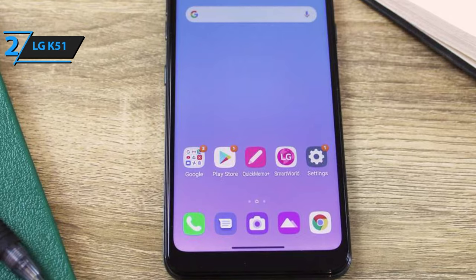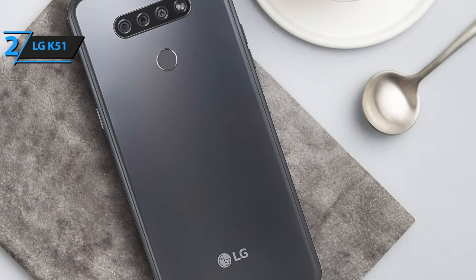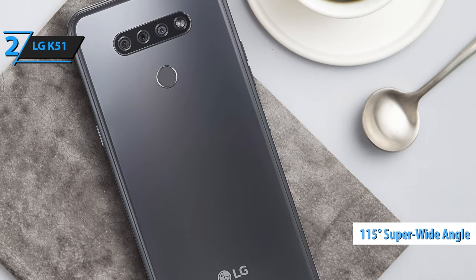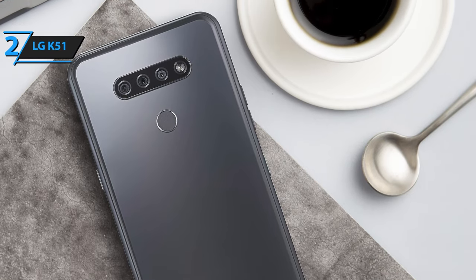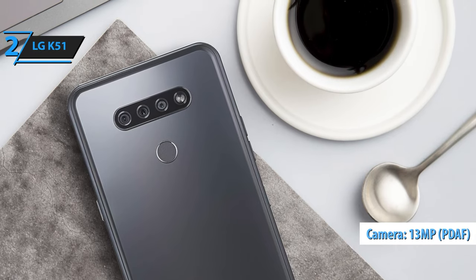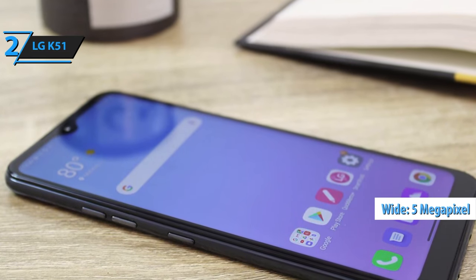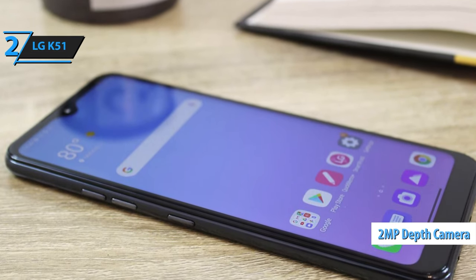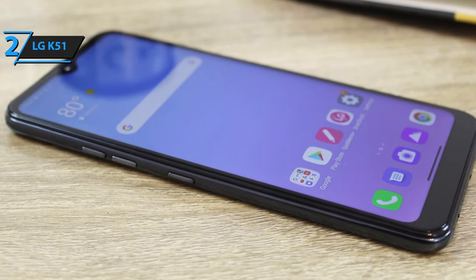time. A unique feature of the LG K51 is its versatile triple camera system that allows for 115-degree super wide-angle shots, automatic bokeh blur, and swift capture of sharp images. The rear camera setup consists of a 13-megapixel PDAF standard lens, a 5-megapixel super-wide 115-degree lens, and a 2-megapixel depth camera. The front camera, equipped with a 13-megapixel sensor, ensures high-quality selfies.